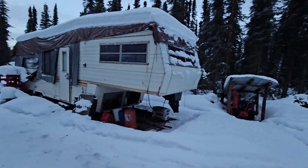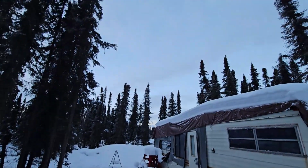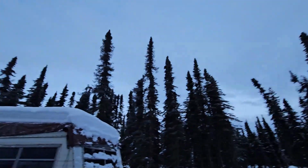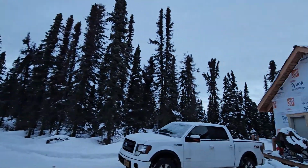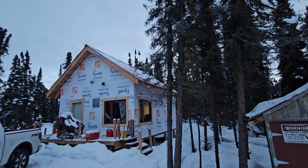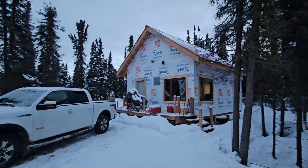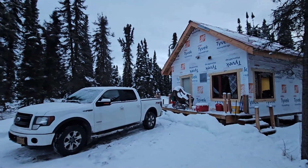It's a pretty day today. Some blue sky getting ready to peek its way through. That'd be kind of nice. Not much snow on the roof at all. A little breeze, not bad.